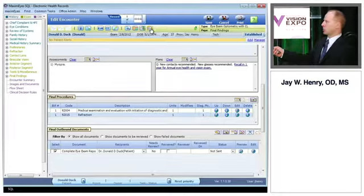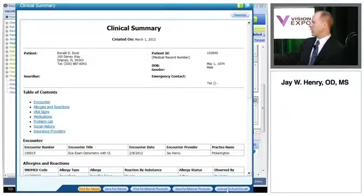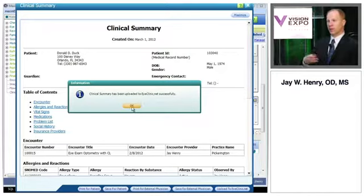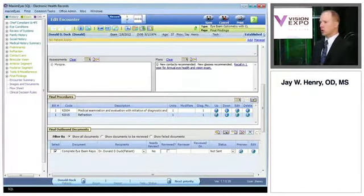And remember, I told you you could do a patient clinical summary. So usually you would print this for your patient. But in this case, I want to upload it to iClinic.net so the patient can see this when they go home. This will give the patient access to this on the website. So I go ahead and upload it, and it says, okay, it was uploaded. I'm going to close this, and I'm going to go to the internet now.